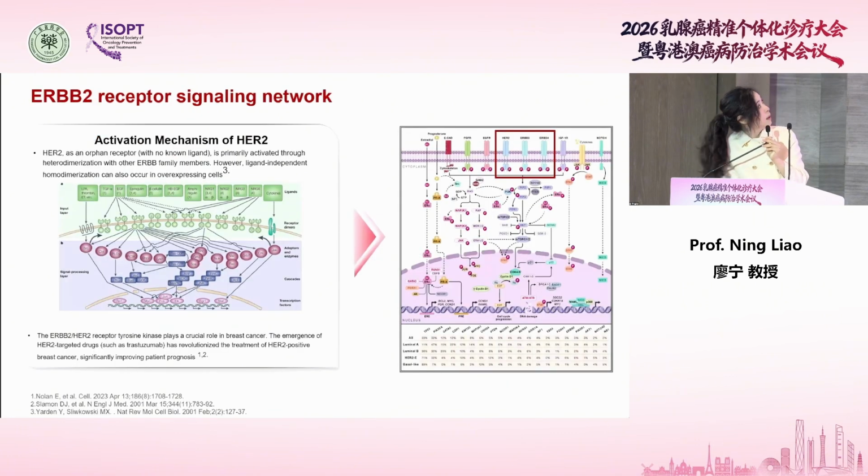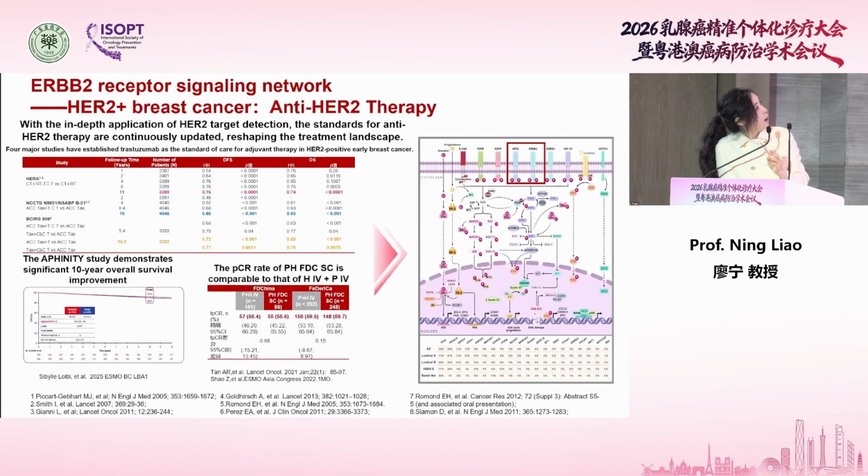Now we go back to the HER2 receptor signaling network. And I think we understand this pathway very well. And now for the HER2 breast cancer and anti-HER2 therapy, actually we have many regimens, and we also have the standard treatment. And Professor Guangdong just helped us update the new data in the HER2 group. And from the DB05, DB09, and DB11 trials, we have the new data.